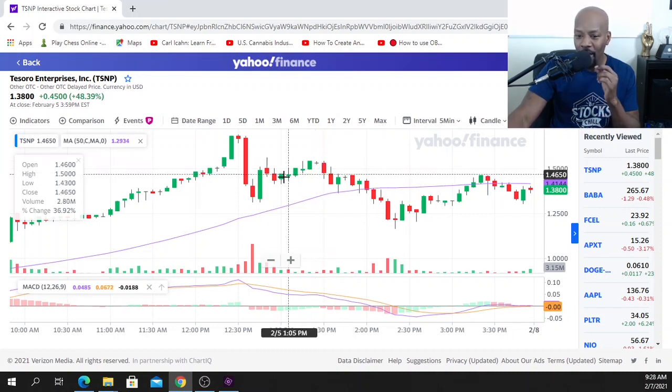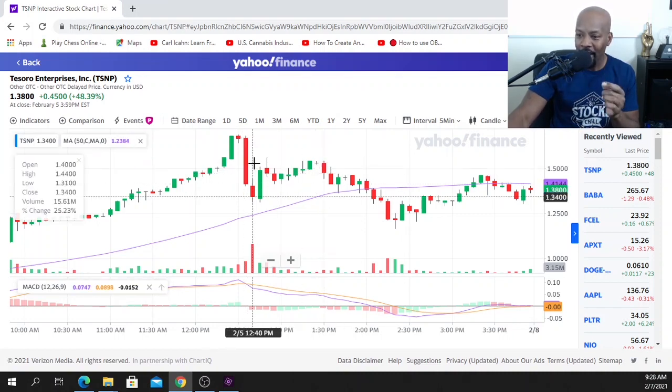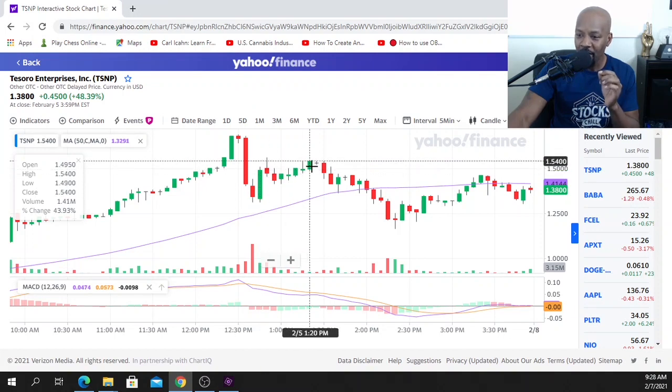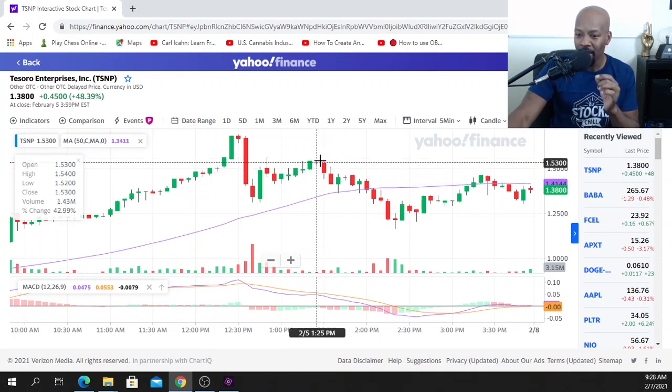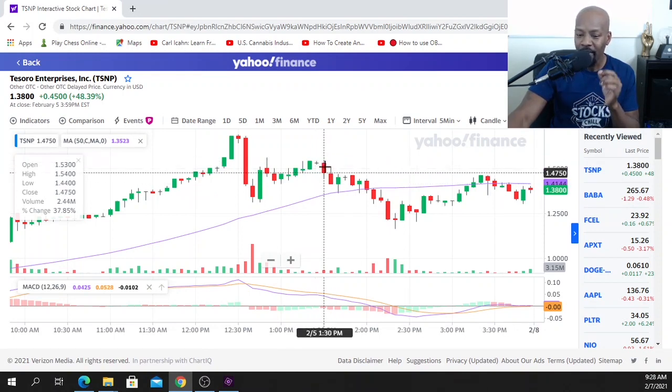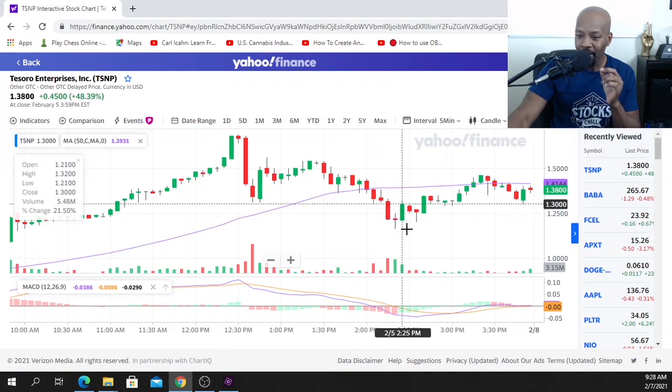So I saw we had the pullback, had a slight trend up, and I saw the doji candle, and I saw this candle open in the red, bearish momentum. So I ended up selling at $1.50. I watched it come back down.